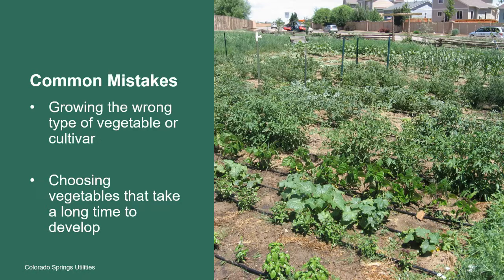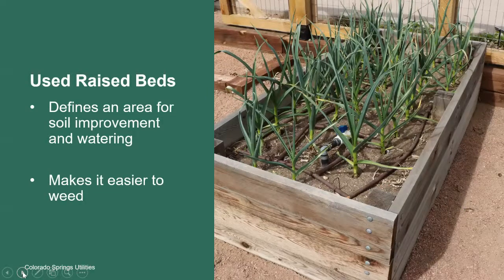But from that experience, what I have really learned is that anybody that is starting out doing vegetables, I would encourage you to use raised beds. Now, raised beds don't have to actually be raised. What I mean by a raised bed is that you simply have an area that is defined by some sort of frame, typically made out of wood, that's the area that you're going to grow your vegetables, where you're going to improve your soil, and where you're going to focus your watering. I find that really helps be more productive and reduce the work involved compared to in-ground planting.